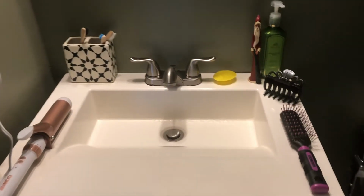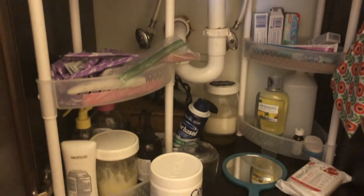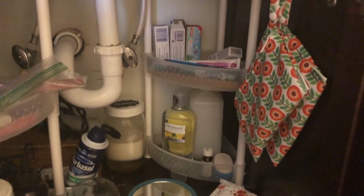Now that the kitchen is all tidied up, we're going to move into the master bathroom and try to get it a little bit more organized, because as you can see, things have gotten a little bit messy back here.